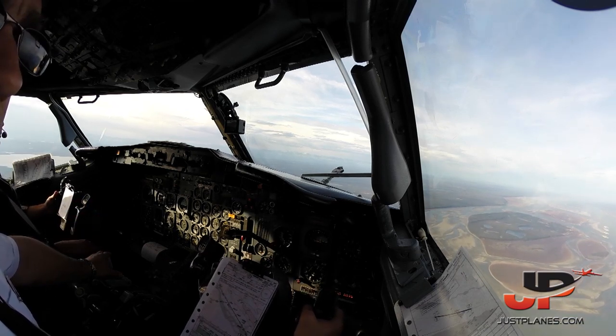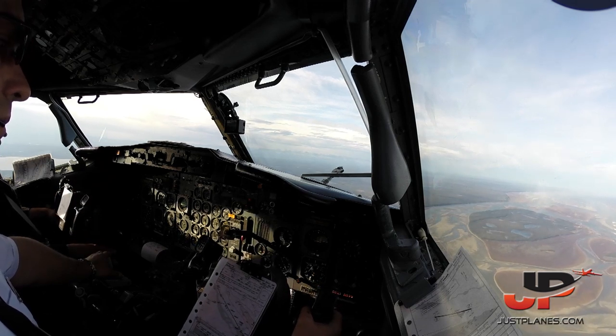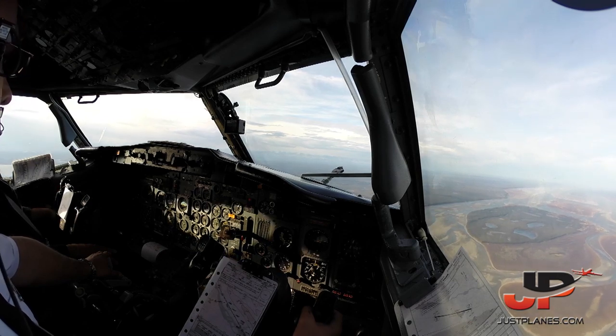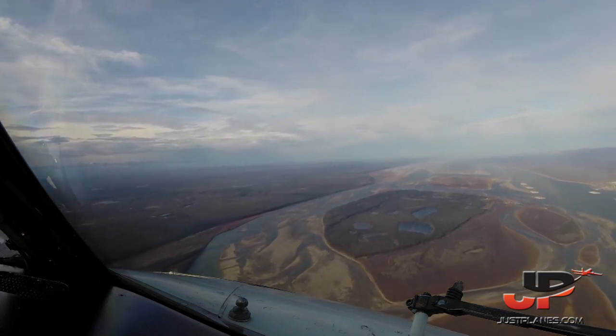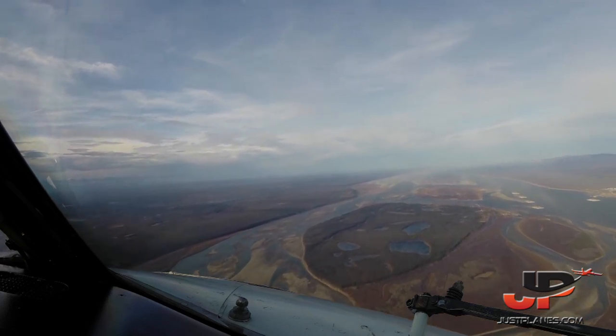Five indicating. Temperature before and downwind right for 9, call you 30 final. Roger. Feet, I'll turn my 3007.